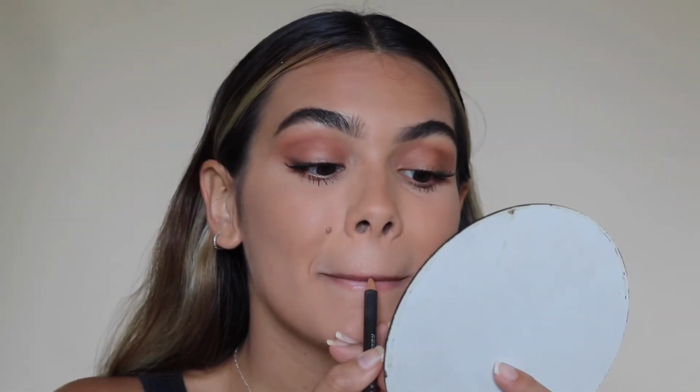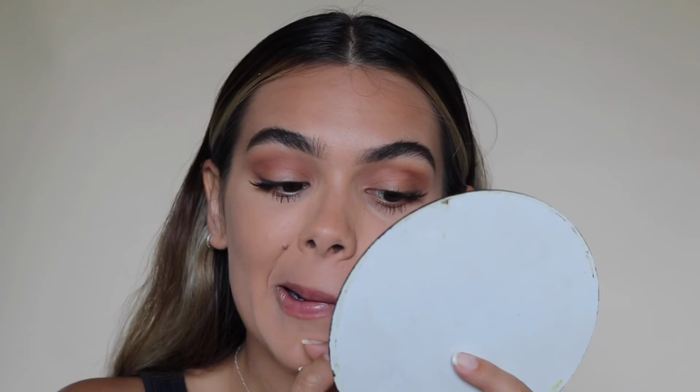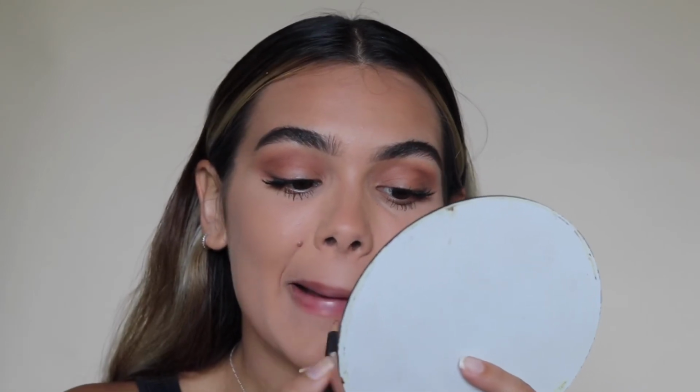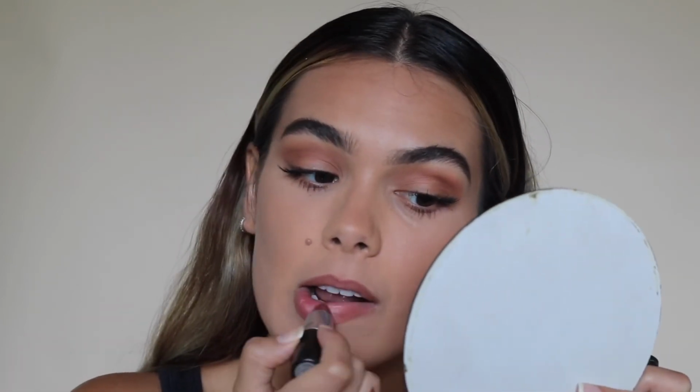And now I'm gonna go ahead and go in with my MAC lip liner in Stripdown. And you wanna make sure that you're using a nude lip color because you want to still look yourself. And then I'm just gonna outline these lips just like that. I'm gonna dab on just a little bit of this MAC lip liner in Taupe, and then I'm gonna take a lighter colored lip liner and just do the center of my lips.